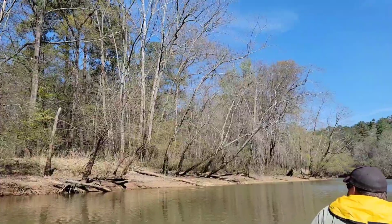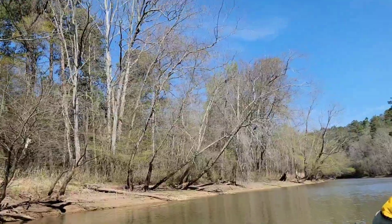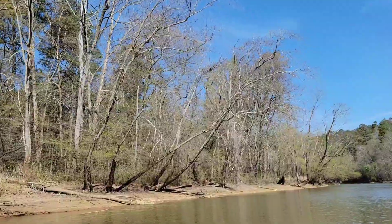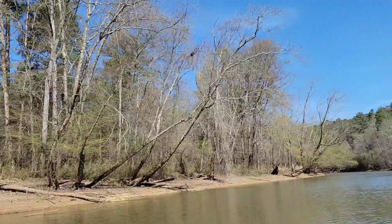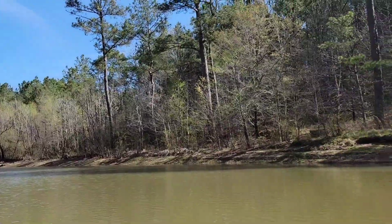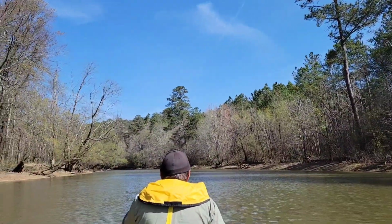So we're about 10 minutes into paddling. I wish it was a little later in the season because things are just now coming into bloom. This would probably be so gorgeous when all the blooms are out. It's still really pretty and very peaceful.